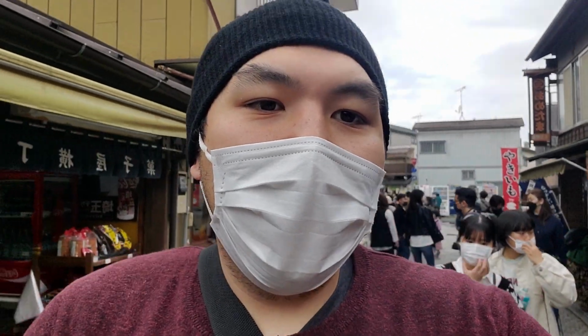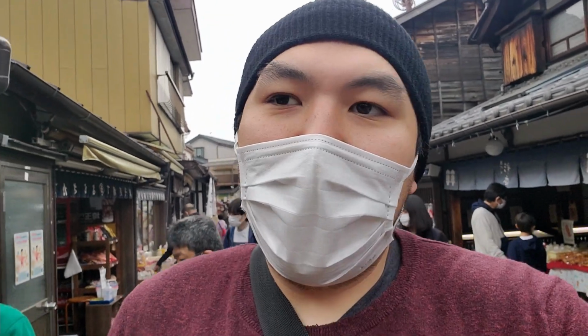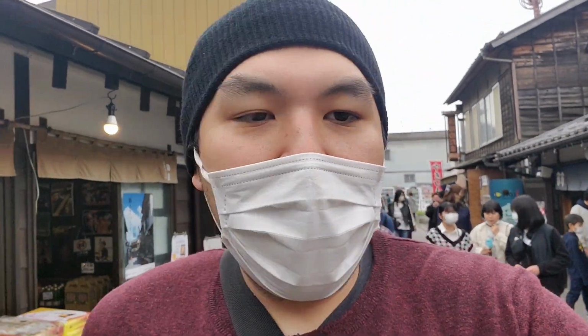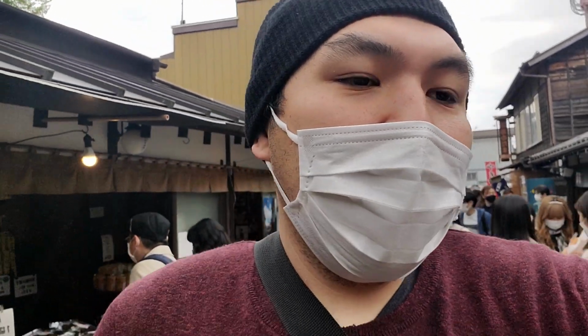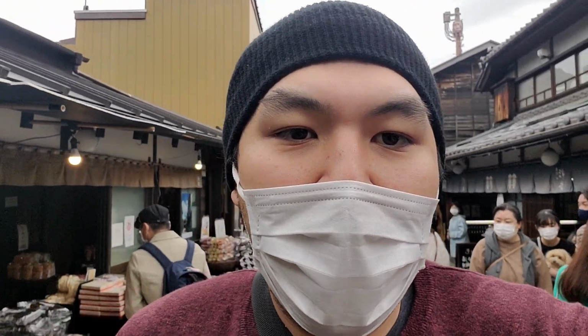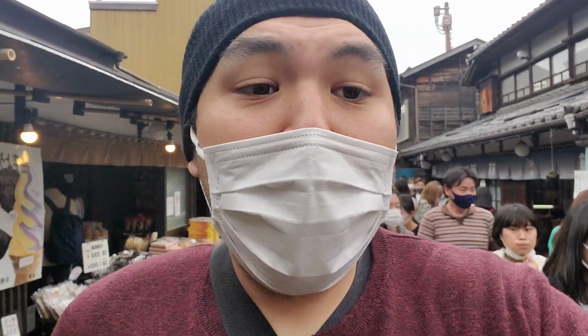Now again, as I was saying earlier, Kawagoe is kind of a historical part of Japan, in that a lot of the buildings over here were pretty much untouched by World War II. And so this is really where you're going to see a lot of old school Edo era architecture outside of Kyoto. It's really cool.